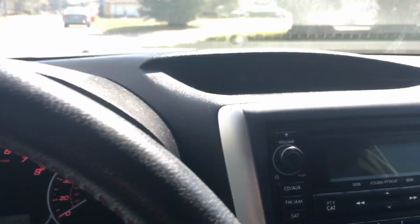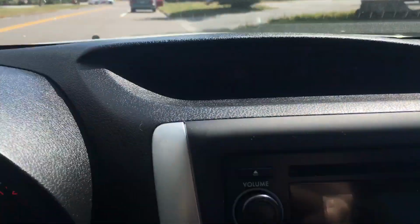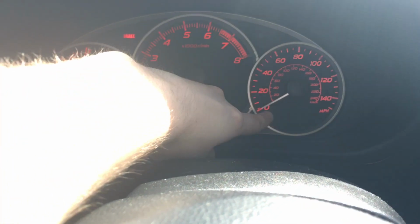You also have fuel economy readings. I don't know if you can see that in that light. I don't think you can. But you go down here. I don't know if you guys can see that. I don't think you can. There's a lot of sun. Or maybe you can. Yeah, 23.4.